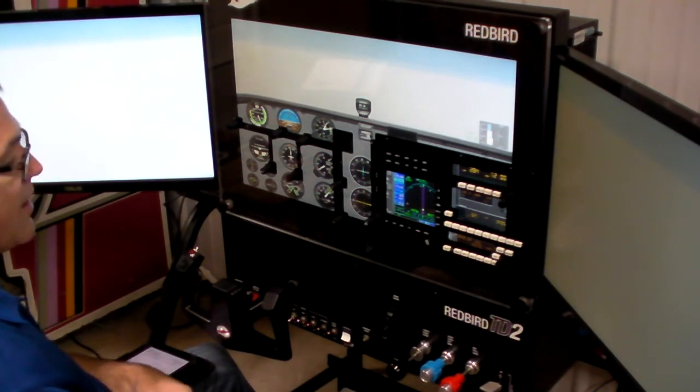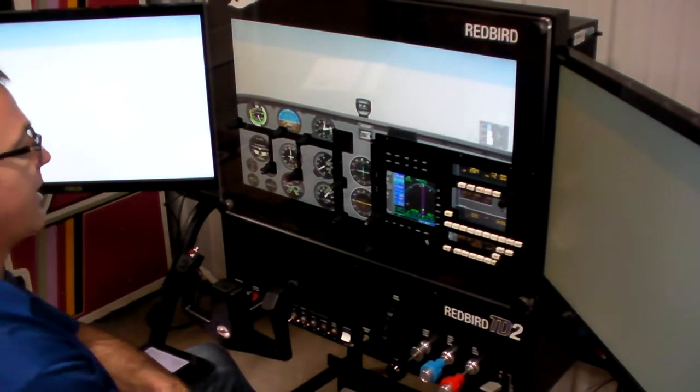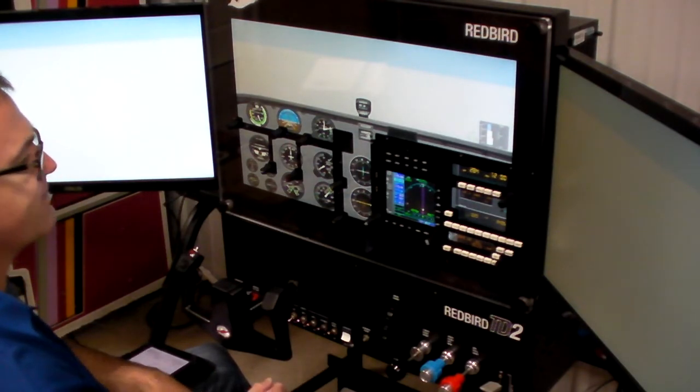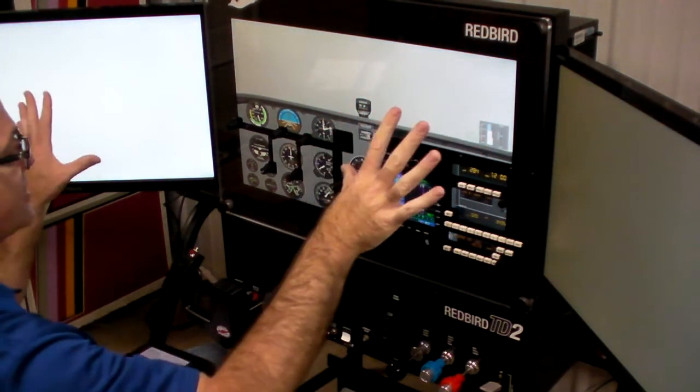Altitude. So I'm 1,000 feet from decision height. Just got my warning from my autopilot altitude warning. Wing flaps are 10 degrees. Gear is down. I've just gone into the cloud deck.